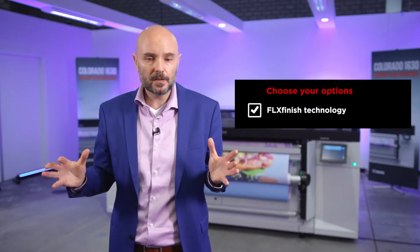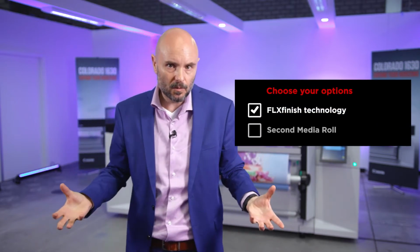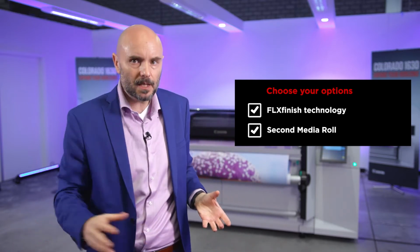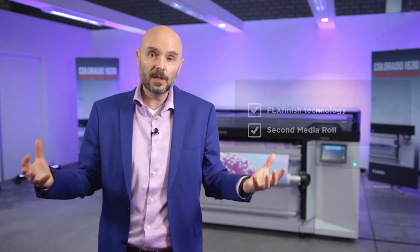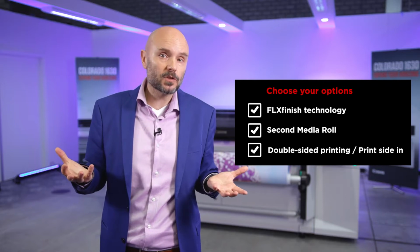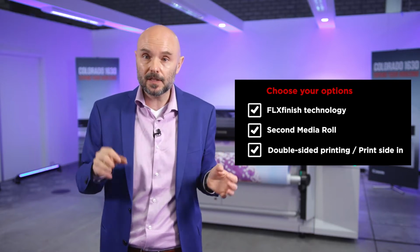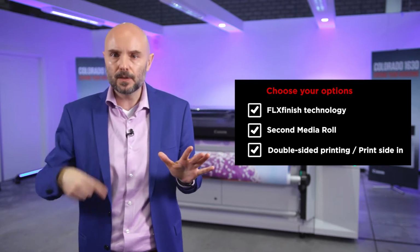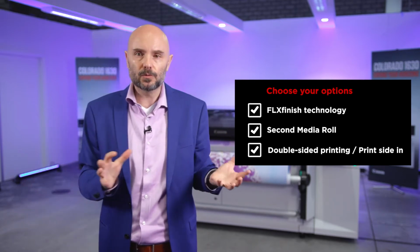Second thing is actually the second roll. Remember when I was behind the machine, when I opened the drawer, that second bay, that second roll, that's available as an option. Some might like it, some might say, I do not need it. That's the second one. And the third one is the double-sided functionality. We actually have a very precise double-sided registration system. So that one, together with printing on the inside of the roll, that's also an option.